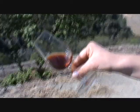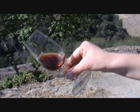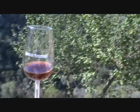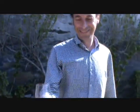So this is 100-year-old port, at least. Yeah, at least. Look at the color on that. It's incredible. It's amazing. Beautiful. It's in good nick. It's in very good nick. Otherwise, it's evaporated. Actually, you know what? George, can I get you just to say a few words about this port very quickly?